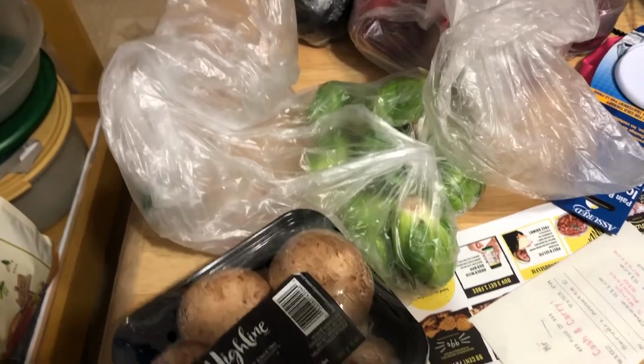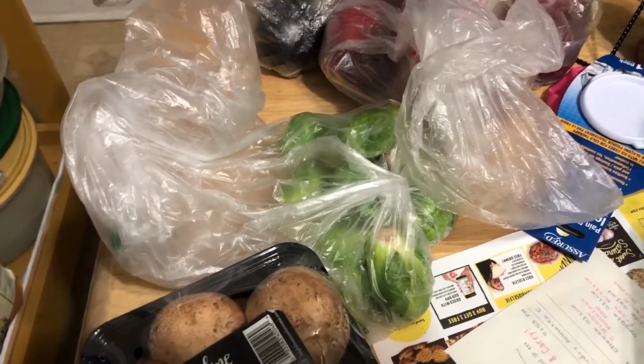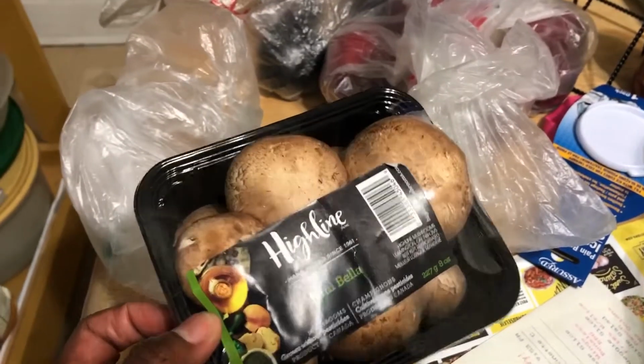Nutrition hub for ACG diet. So I have picked up some mushrooms.